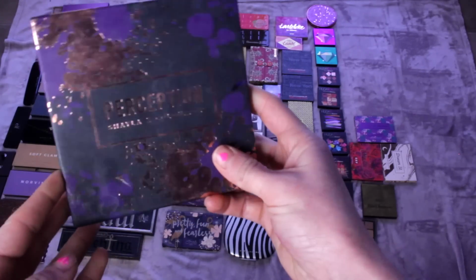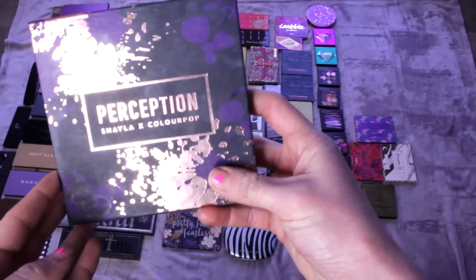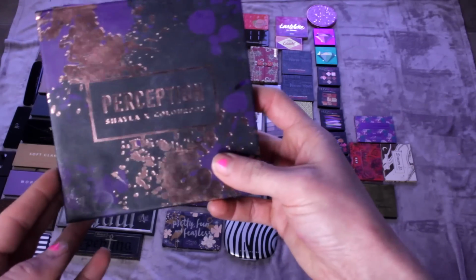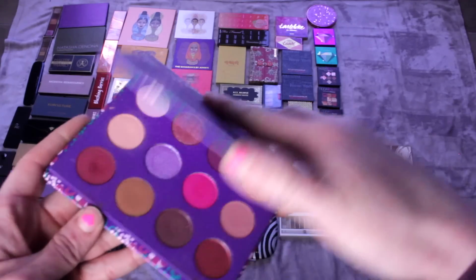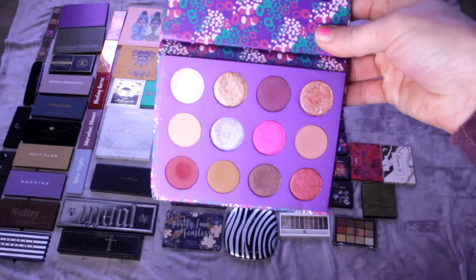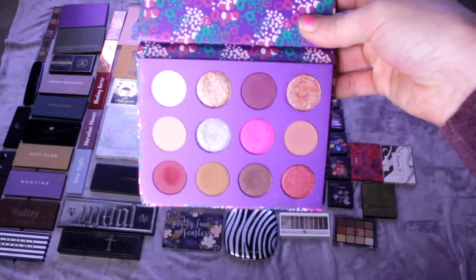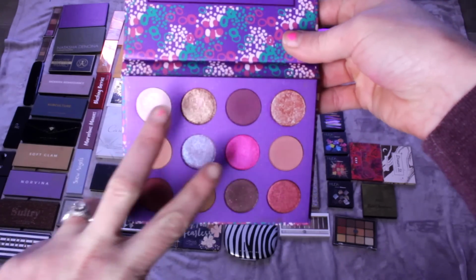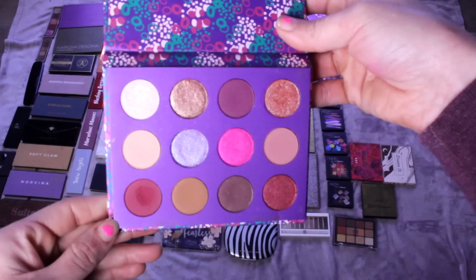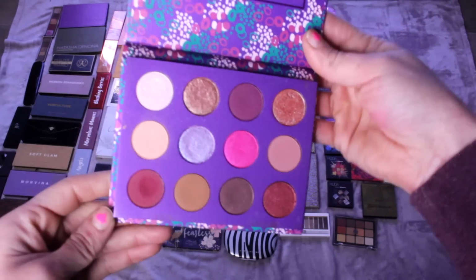This, I believe, was limited edition. It was in collaboration with Makeup by Shayla, but if you can still get your hands on this, I would definitely recommend this palette. Then I have my Element of Surprise palette by ColourPop. This was the first pressed eyeshadow palette I bought from ColourPop. I do really enjoy this palette. I like that it's mostly neutrals, but then you have these fun pops of color. I find that both the shimmers and the mattes perform really, really well, and I really do enjoy this palette.